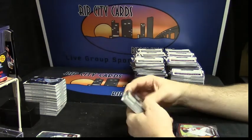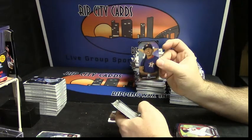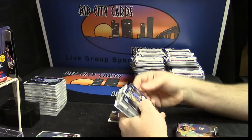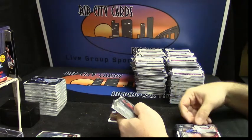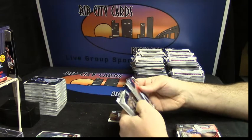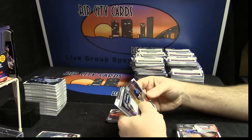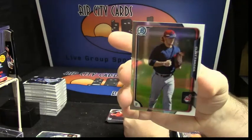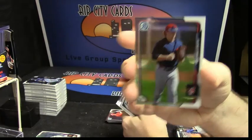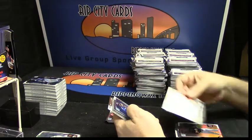Moving forward. Carlos Correa, mini for the Astros. Brandon Finnegan, die cut, series next for the Royals. Come on, give Daddy something solid here. Clint Frazier, 225-499, refractor for the Indians. Alex Gonzalez, updates for the Rangers.